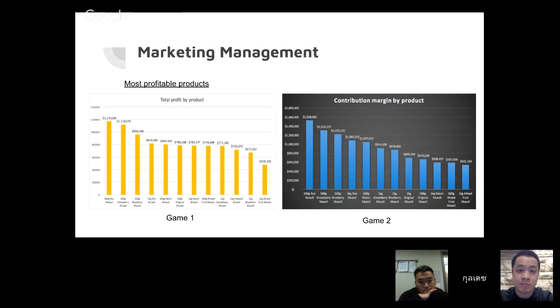Let's talk a little bit about the overall sales and profit that we can make. To see the most profitable products for both games, we can see that 500 grams of nut mussel makes the most profit for us, with 1.1 million for game 1 and 1.5 million for game 2. The pattern of products from the most profitable to the least profitable is pretty similar across both games. This is one piece of evidence that in this game, the customers' preferences did not change.